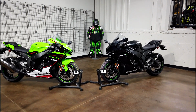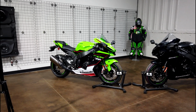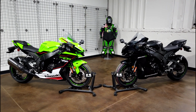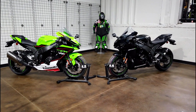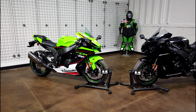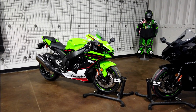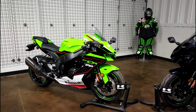The black one is $16,399 non-ABS. I believe the KRT is about $1,000, $1,200 more since it does come with the ABS. Guys, these machines, for the technology, for the power, for the performance that you're getting out of these bikes, you cannot get a better deal. Sure, the KRT is roughly the same price as the base R1, but the technology that Kawasaki has now put into this bike not only helps it compete with the current standards, but it puts it a step ahead.